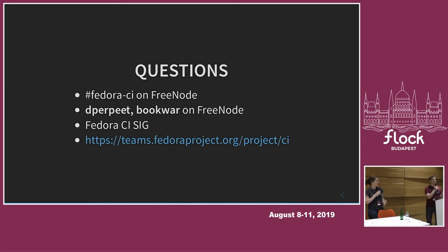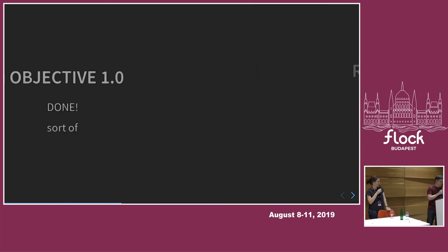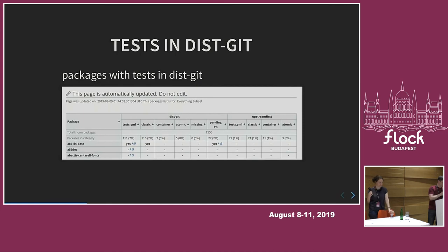Dominik, you have stats? So, to repeat the question, how many packages have tests, that are actually executing during the gating that we now have in Rawhide? I think this should be the wiki page you showed. Yeah, it was that page I had earlier. So, here I have, I think it's 111 in the category that's listed there. So not that many, but there's a reason for that.